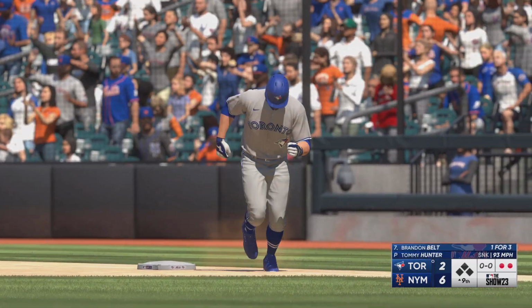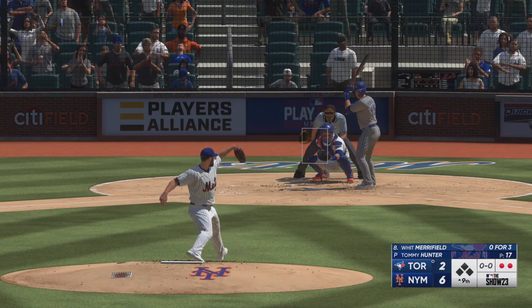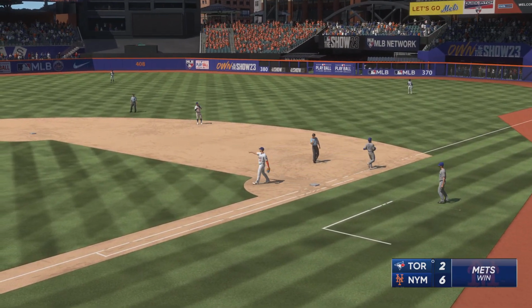Just one more guy to get this save for the closer. 1 out left for the Blue Jays. So up next for Toronto, Whit Merrifield. This ball's chopped on the ground. On to first. Ball game.